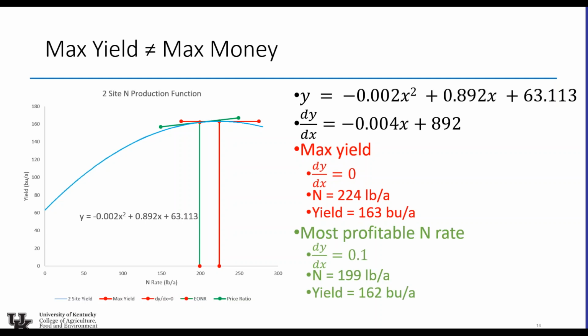In this case, I used a price ratio of grain to nitrogen of 0.1. So something like $4 per bushel corn for 40-cent nitrogen, or $3 corn for 30-cent nitrogen. The nitrogen to corn grain ratio tends to stay in this range around 0.1, so I just use that ratio. And now instead of solving for 0, where the yield increase is equal to 0, so I've maximized yield, now I'm looking for where that change in yield for the change in x is equal to that price ratio, and that's the most profitable point where the last unit paid for itself.